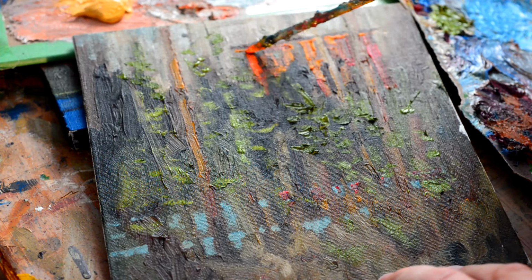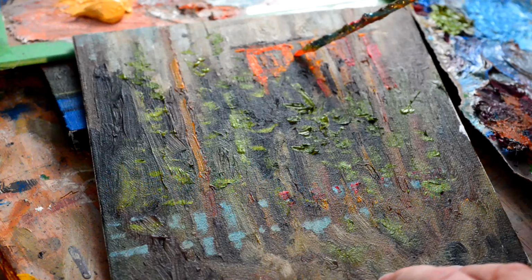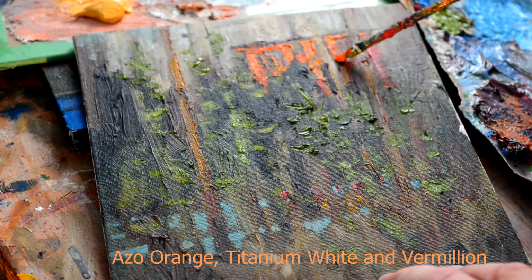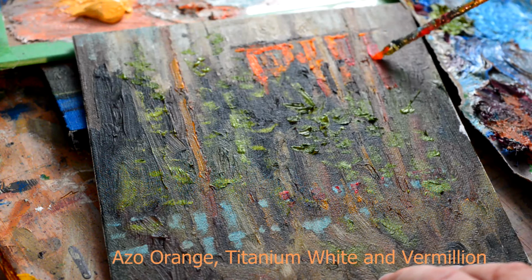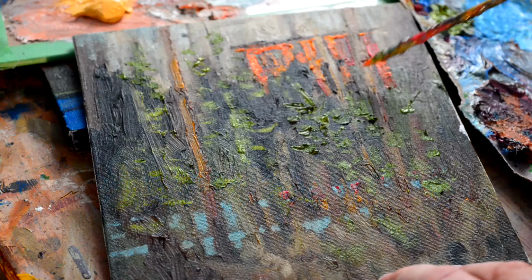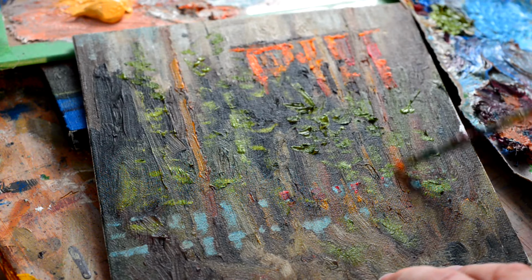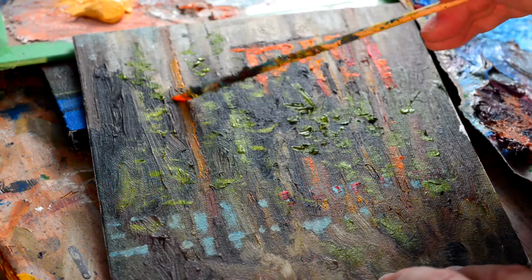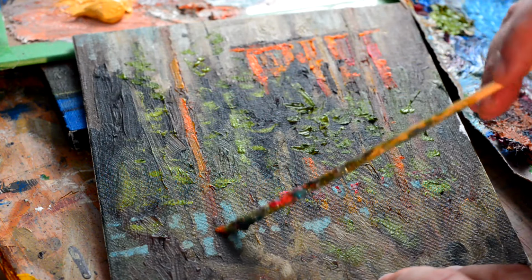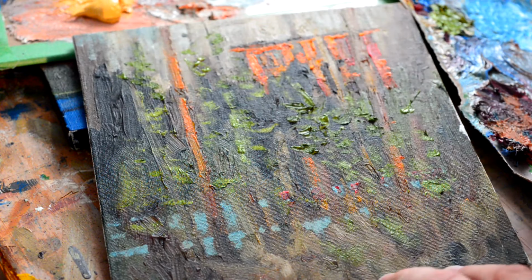And if that's what it takes, I'm just going to drop a little Azo orange and vermilion mixed with a little titanium white into that shed, and it's going to make it glow a little bit more than it did already, so that it really completes the tale of that intrigue and that compelling drawing. Come closer, kind of a vibe.